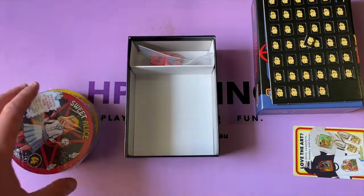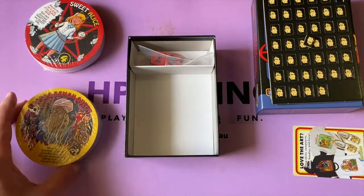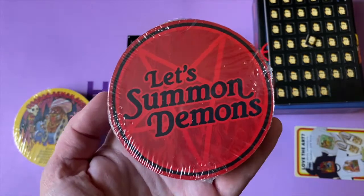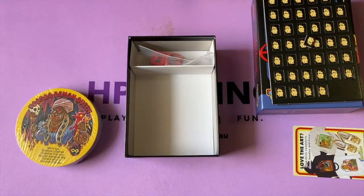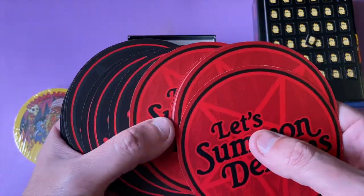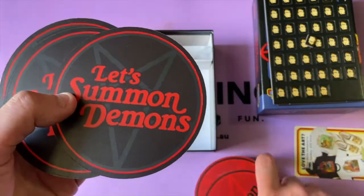Pop those ones back in there. Let's have a look at Sweet Alice. Look at the artwork on the back of these cards. What a table presence this is going to have for such a simple card and dice game. Oh my goodness, let's have a look. Get the plastic off of this one here. Now, let me see. Where are we? Let's summon demons. Now, I believe there's two different sets here, so let's put those aside.